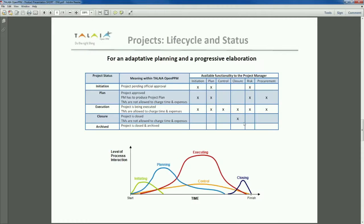Let me ask a quick question here. Yes, of course. So during the planning phase, you're saying team members are not allowed to charge time and expenses? Correct. Why is that? In the planning, why is that?